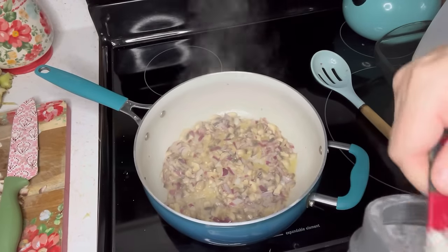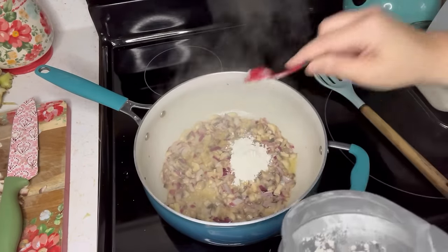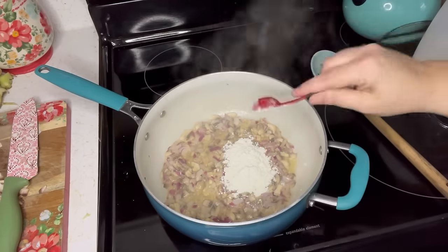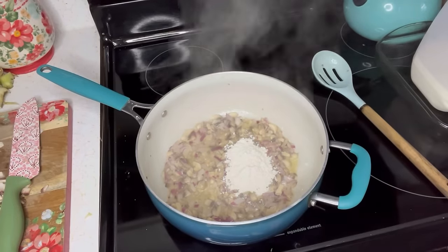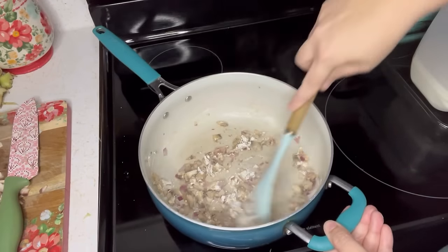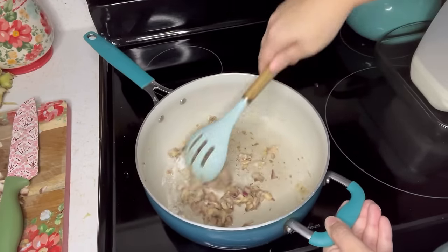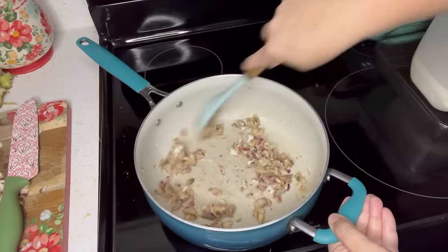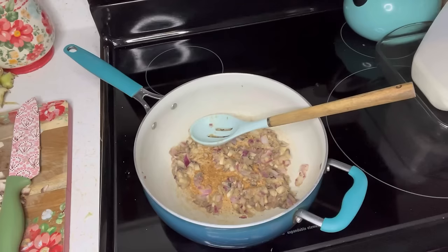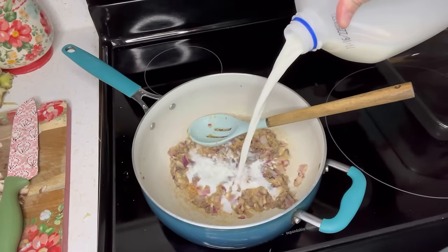Now we're going to add 2 tablespoons of all-purpose flour. I'm going to stir it up and let it cook a little bit to get that raw flour taste out of there. And yes, this is going to be thick because we want a thick, pasty roux. Now we're going to add 1 cup of milk. I'm eyeballing it.